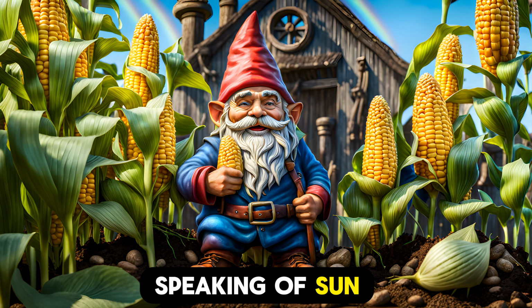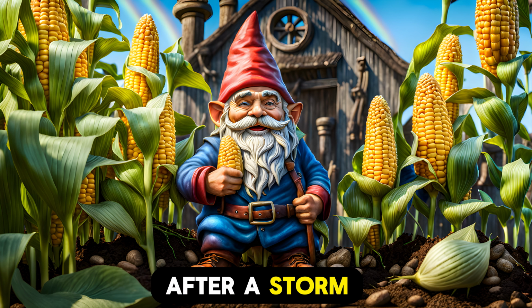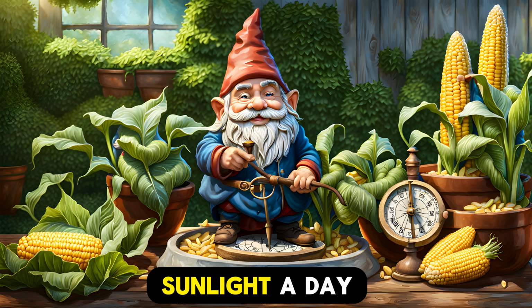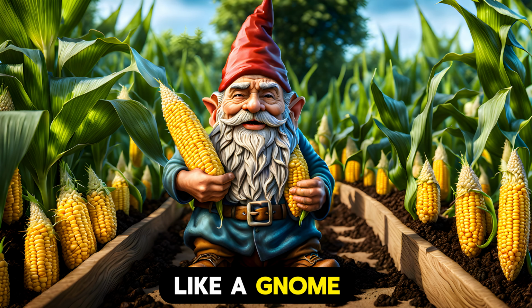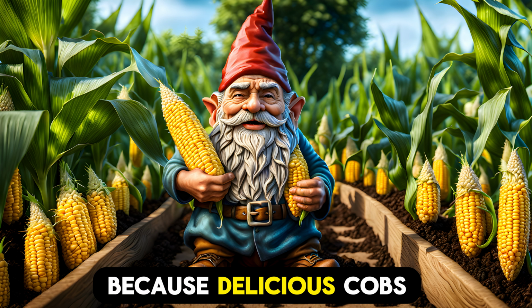Speaking of sun, corn worships it like a gnome worships a rainbow. It needs at least 8 to 10 hours of direct sunlight a day. Think of it like a gnome charging its solar-powered beard. The more sun, the happier the corn, and the happier the gnome, because delicious cobs.